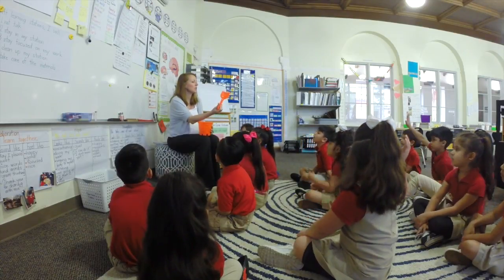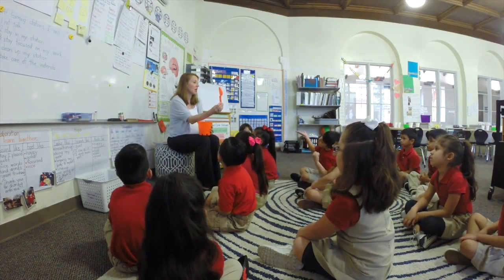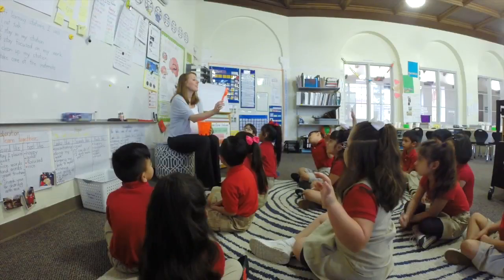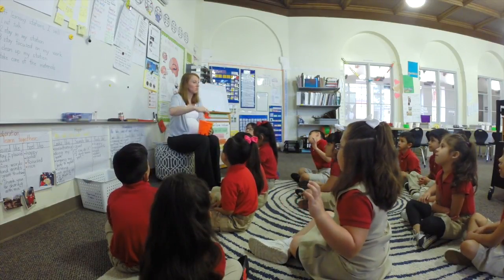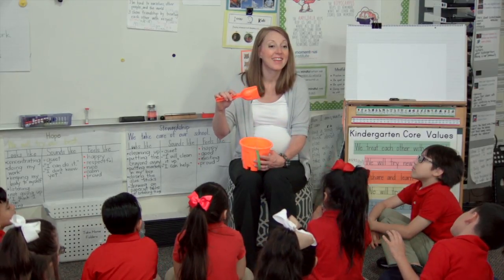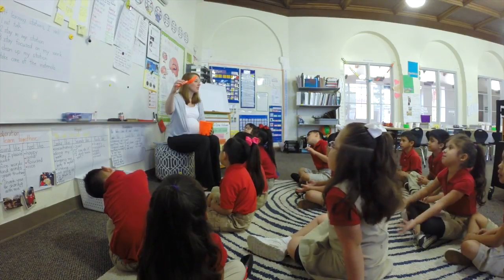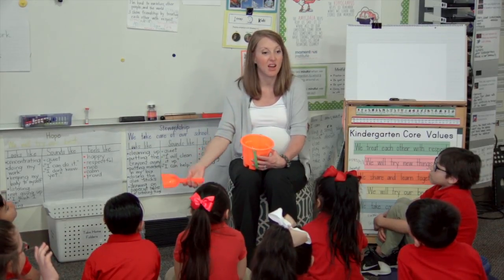And how might you use the shovel? Gael? With sand and rock or dirt. Okay, so if I'm using it with sand or dirt or rocks, what would that look like? You can scoop it in. Can you tell me more about that, Gael? You can scoop it and put it in the pail. Scoop and drop it. Pour it out somewhere, right? So we could use this to empty something out, right?